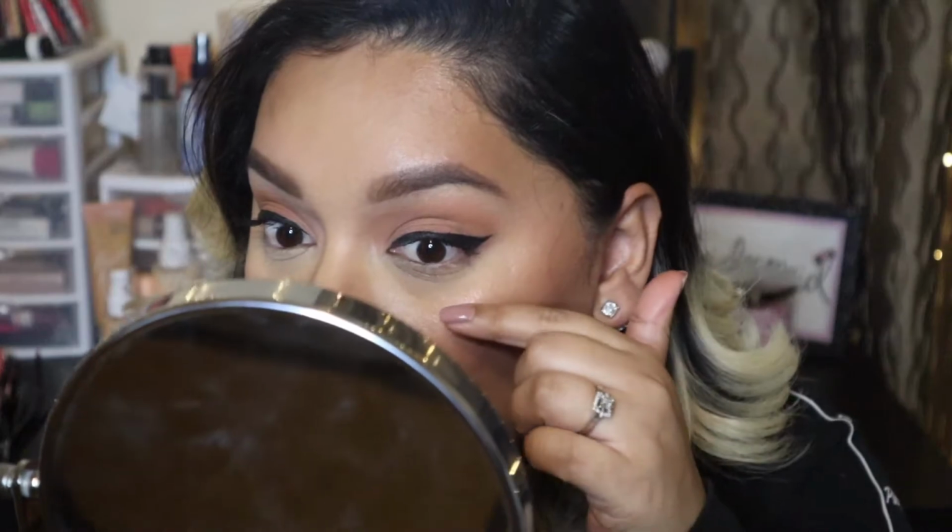I'm not used to foundations at all that make my skin this oily, or give that kind of natural glowy feel. I've never tried dewy foundations at all, so this is very new to me. And honestly I really like it. I feel like my face looks very healthy, very glowy. So yeah, I am really impressed and I'm really obsessed so far.